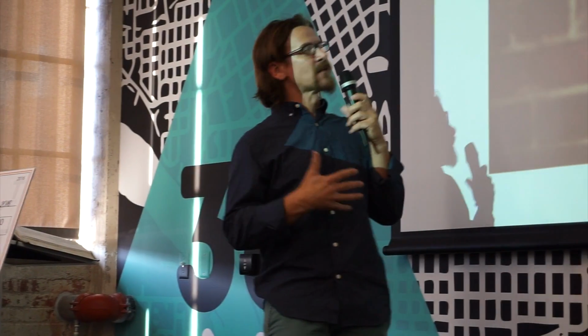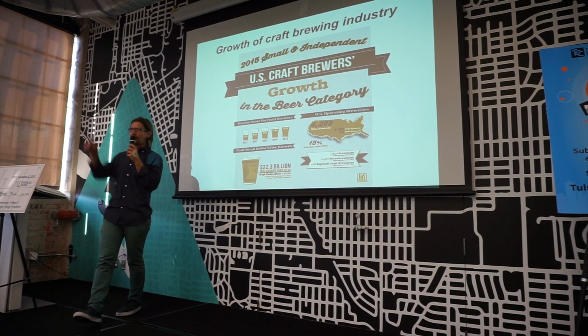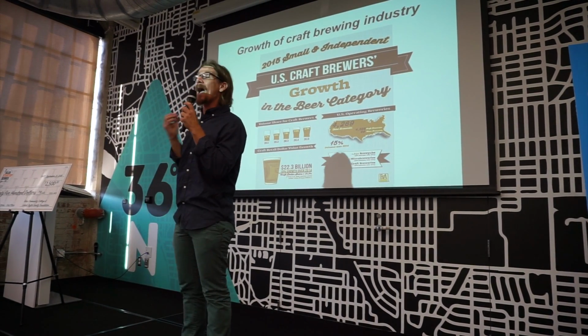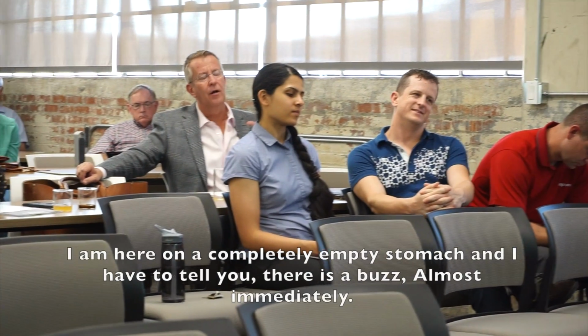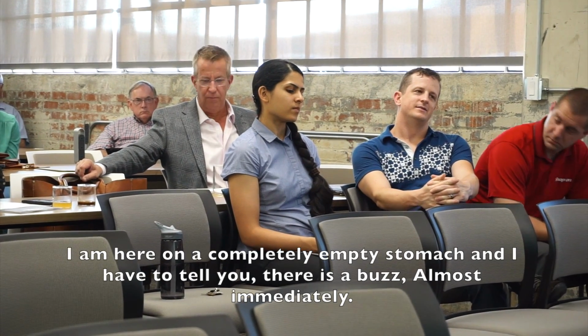The beers themselves is that I'm trying to bridge the gap between what we consider really a brew and a probiotic soda. The amount of craft brewing is phenomenal. We have a place right next door that spent millions and millions of dollars to open up a craft brew facility, and that's where I think the opportunity is. I am here on a completely empty stomach, and I got to tell you, there is a buzz almost immediately.